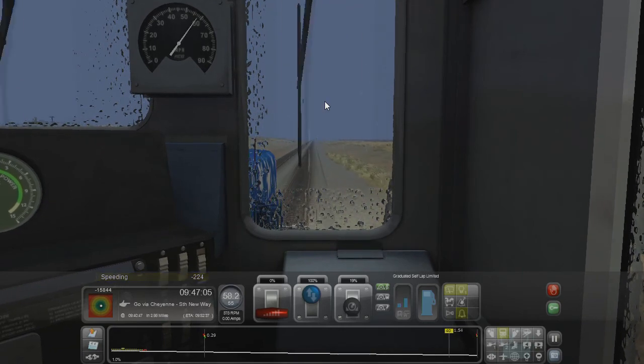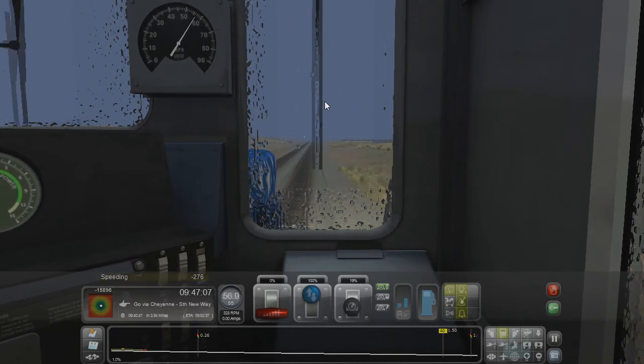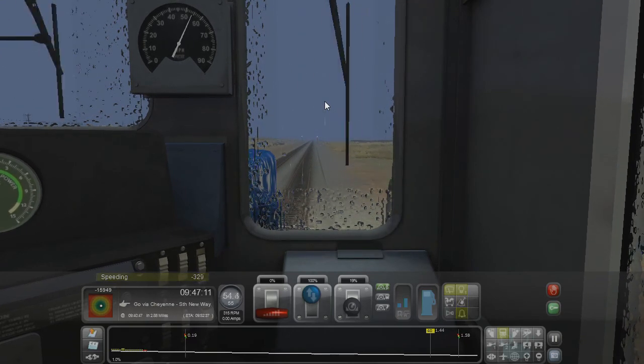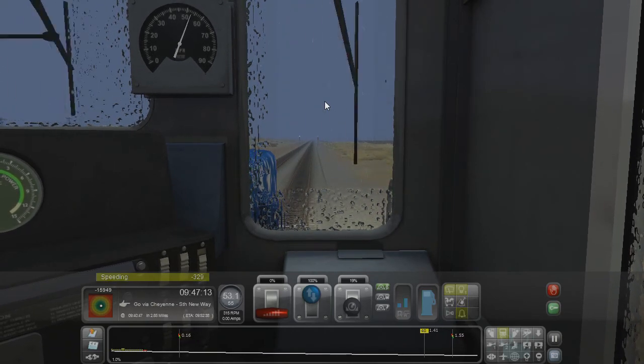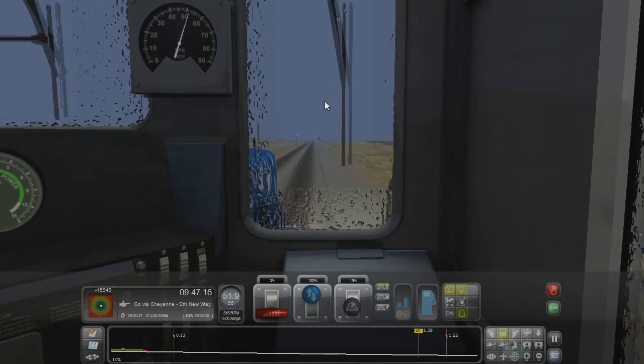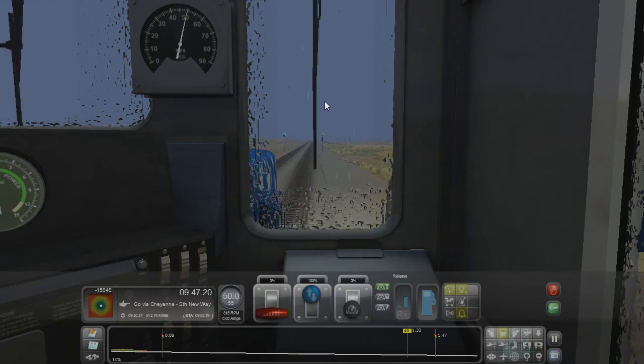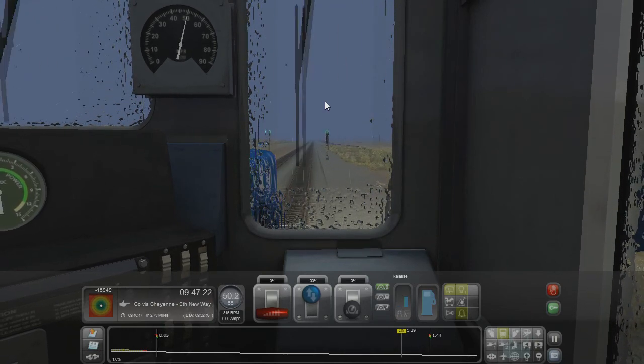Graduated self-lap. I need to get down to 40. It's raining. I'm sliding down a hill. This is a terrible idea. Well, I'm at negative 16,000 points now. I've had worse days. I've had worse days.